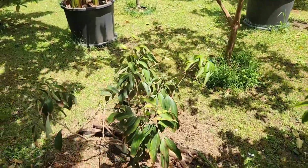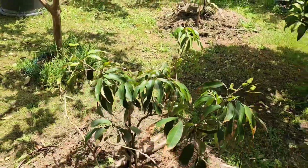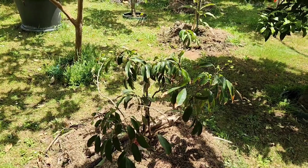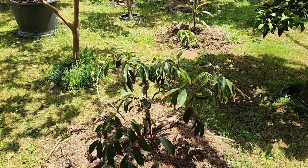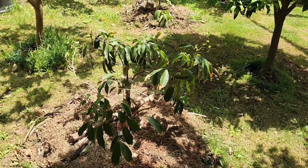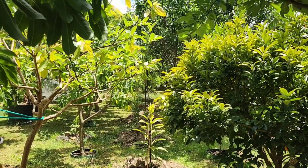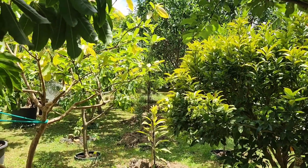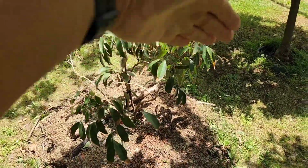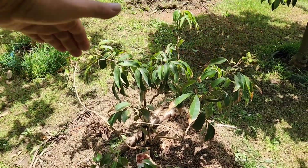Now, the lychee. This is the Taiso. That gets a lot of sun too, not as much as the canistel, but it gets a lot more sun than the Sapodia, Mamey, and soursop. It gets much more sun than those. Like this half here is shaded, and that half there is in the sun.